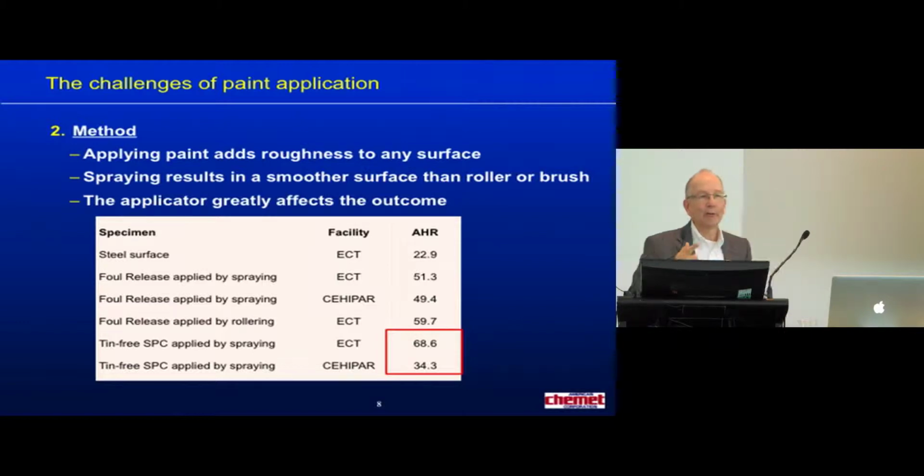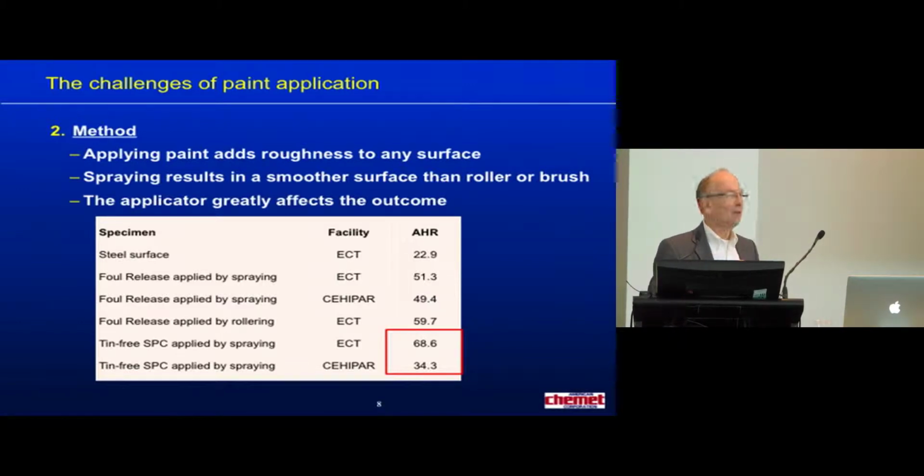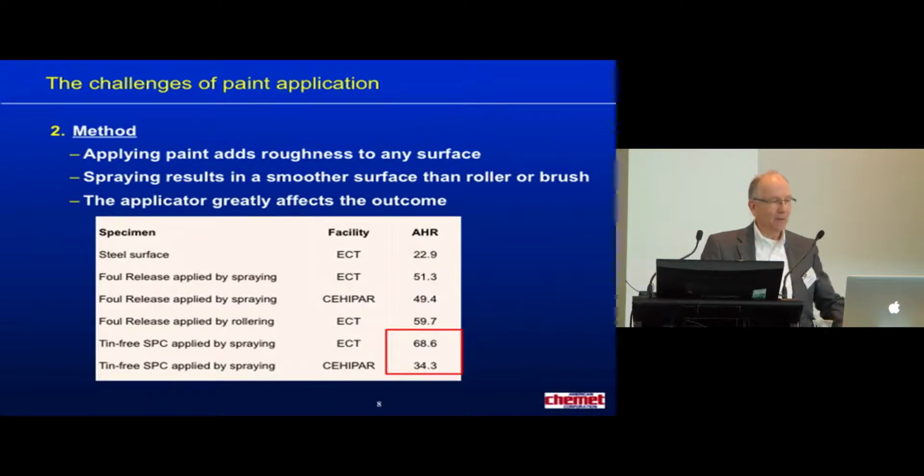Thirdly, the person, the individual who's doing the application has a huge influence. There are PhDs who formulate anti-fouling paints in all the paint companies. But at the end of the day, they give that to a sprayer. And that sprayer can give you a good result or a bad result. It's very, very much surface dependent.